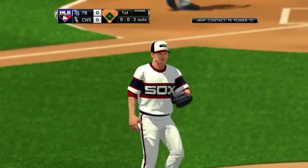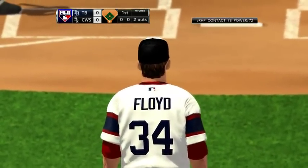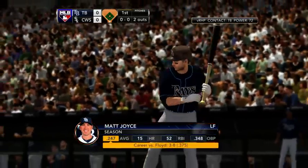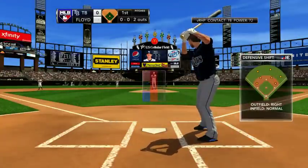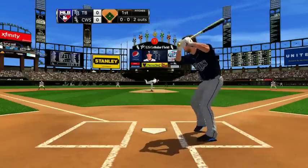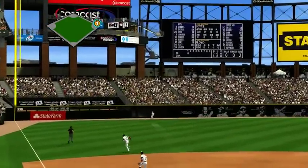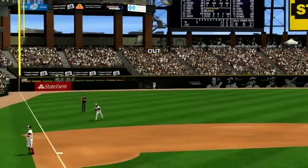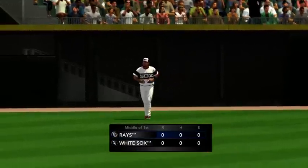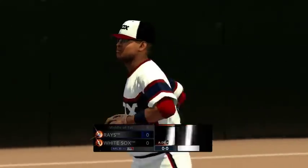So with two down, it'll be Matt Joyce. He has three hits in eight at bats against Gavin Floyd. Swung on by Joyce. He got it. And he drops back to the warning track to pull it in. Quick half inning there. It's over. Five pitches. And the White Sox, their first chance is coming.